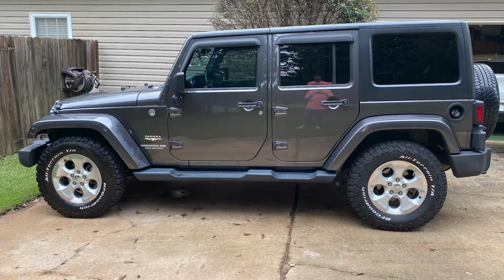So I'll throw some pictures of the Jeep that I found. It was a Sahara, so it was kind of a mid-level trim. It was a 6-speed manual, which was awesome. I didn't even know they made manual Jeeps, so when I found that, that was really cool. And I really liked the color and the spec that it had. It had the sound system. Again, the 6-speed manual, a really cool color, and I loved the 18-inch wheels that came on it.